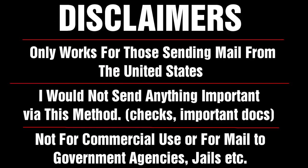First, this only works in the United States, so if you're in another country, I don't know their laws, and this video will not be very helpful to you. Also, I wouldn't send anything important or time-sensitive, like checks or important documents. I wouldn't use this method for those types of mailings either.